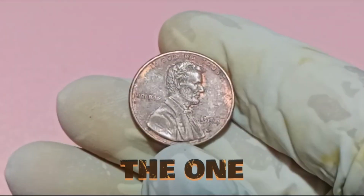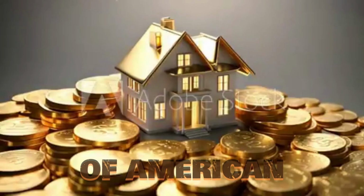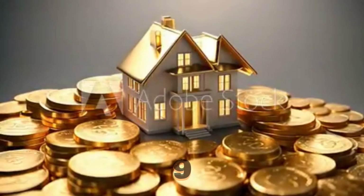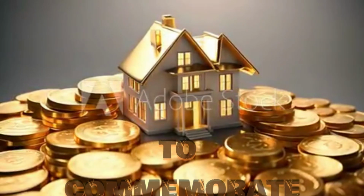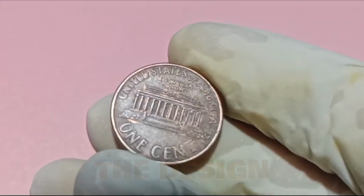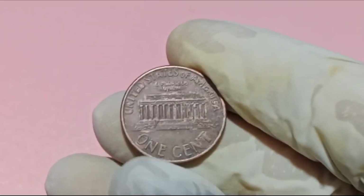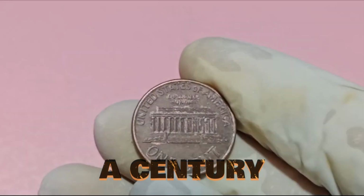The 1 Liberty Cent, also known as the Lincoln Cent, has been a part of American coinage since 1909, when it was first introduced to commemorate the 100th anniversary of Abraham Lincoln's birth. The design, featuring Lincoln's profile on the obverse, has remained largely unchanged for over a century.